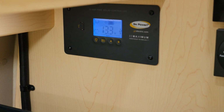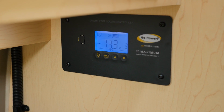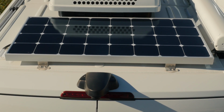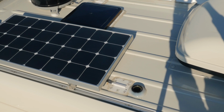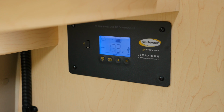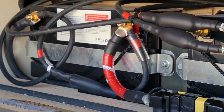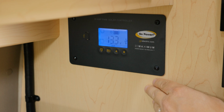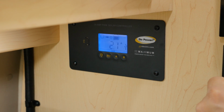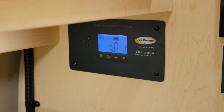Right beside the digital thermostat is our Go Power solar controller. This controls your optional solar panels, and you have a choice of up to 2 95-watt solar panels, giving you a combined 190 watts of solar power that are really great for helping keep your coach batteries charged. Here on the panel, you can see the voltage of your coach batteries. It'll show you how many amps are coming into your batteries from the solar panels and your battery's state of charge.